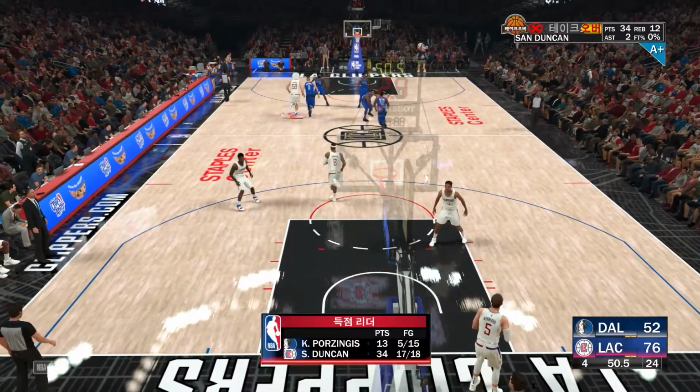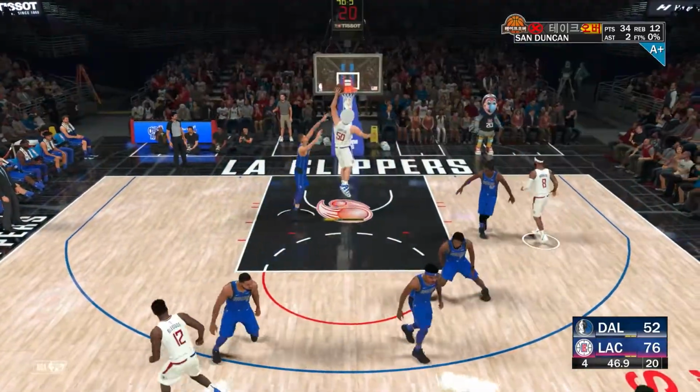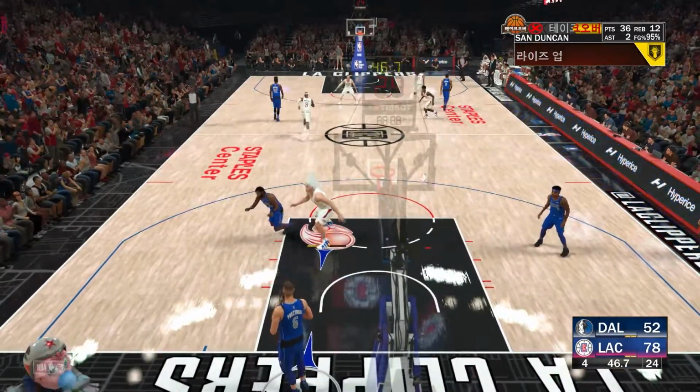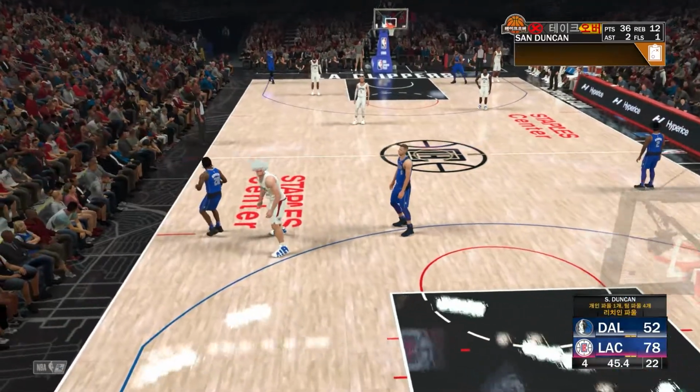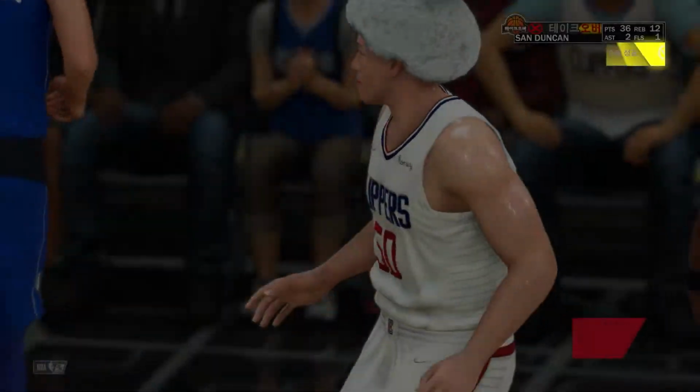It's nice they found their rhythm here, but the clock is just not their friend. Now they're playing with urgency. They could have done it much earlier before the game was out of reach. And guys, that's got to be the dagger. This is how you finish a game. Yeah, what a time to put the hammer down. Any hope of a comeback diminished.